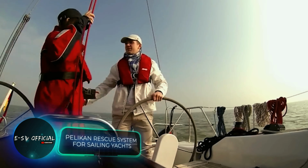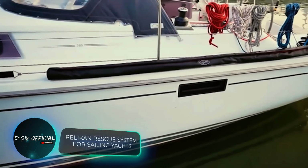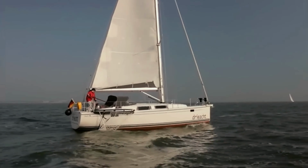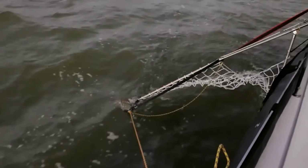Man overboard, urgently run to Pelikan. This is the world's only rescue system combining capture, fixing, and lifting the victim on board. The developers are confident that in the future it will make a revolution in equipping sailing yachts.